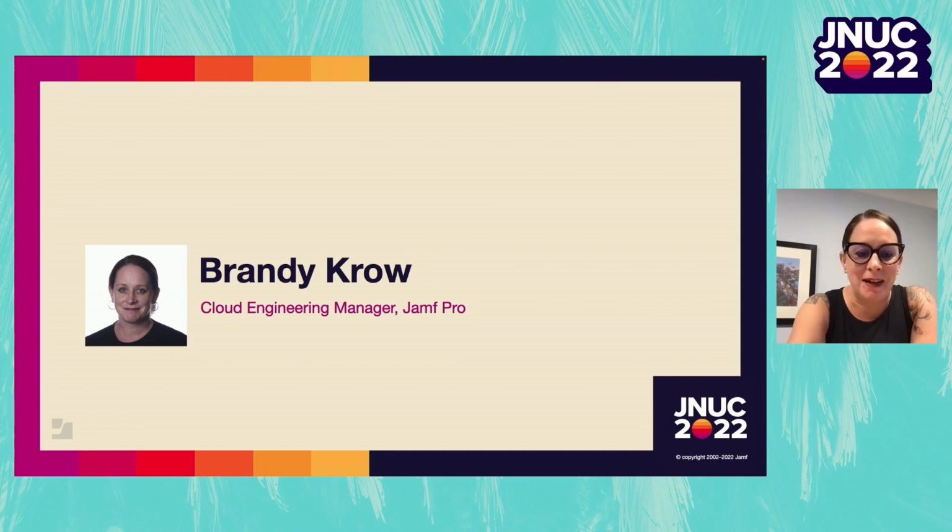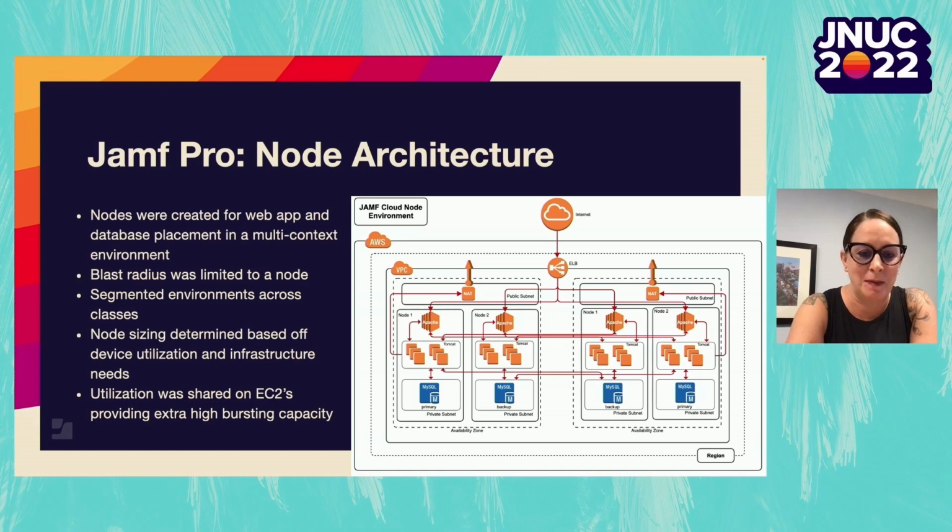I'm Brandy, and I am a manager over in cloud engineering, and I'm going to be talking about Jamf Pro today. In the Jamf Cloud environment, node architecture was built so that we could reduce outage impact because we could limit the blast radius to a single node. Nodes could be sized based off of their utilization, and when our customers require more resources allocated to their environments, we were able to accommodate it and limit it to a single node.